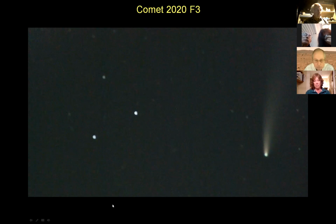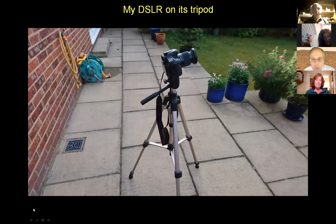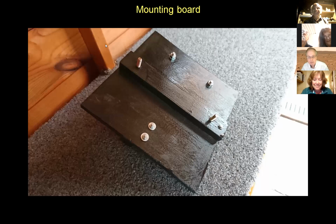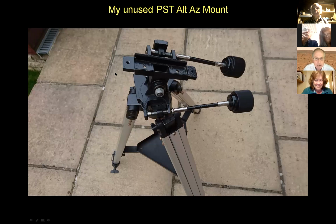So this is the camera I use. That's the short lens. I was using the other lens. On the back here is a little button you press, and you can increase the magnification by 1.4 or 2 times. So what I decided to do is to mount it on my PST tripod, which I'm not using at the moment because there's nothing to look at. So I knocked up a piece of wood, and these 2 screws on here would fit into the mounting here on these 2 holes.